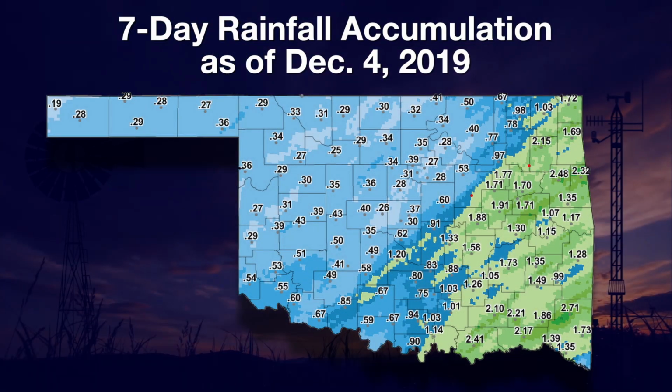Welcome to the weekly Mesonet Weather Report. I'm Wes Lee. There's not a lot of rainfall to talk about this week. Over the past 10 days, every Mesonet station received at least a little. However, as this 7-day map from Wednesday shows, the numbers were pretty small, especially in the west.